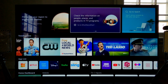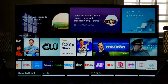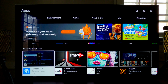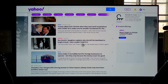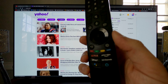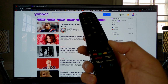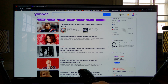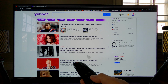Regarding WebOS, remote, and menu interfaces, the C1 uses the newly redesigned WebOS 6.0. In my opinion, the platform is just fine and runs quite smooth. There are countless apps and programs to choose from, and the web browser works pretty well for a TV. The remote, dubbed the Magic Remote, is also quite good. It is voice capable, has dedicated Netflix, Prime, and Disney Plus buttons, and can be used as a magic wand on the screen. The remote fits comfortably in my hand, and honestly, there's not much about it I don't like.